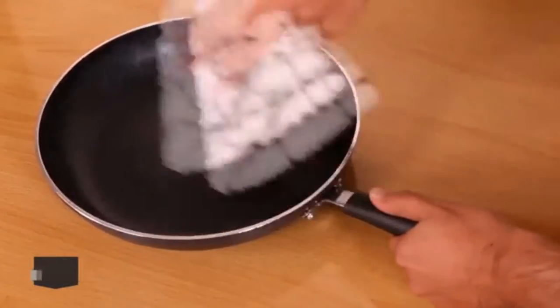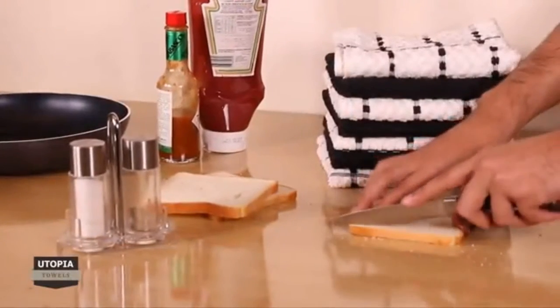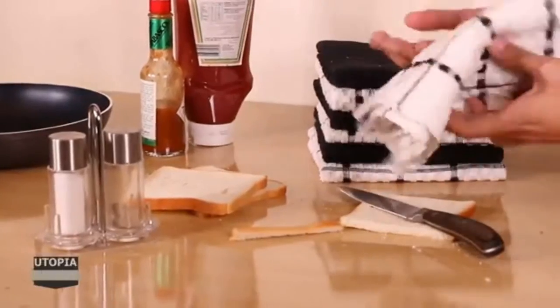These highly absorbent and quick-drying towels are the ideal solution to your household spills and kitchen mess whilst remaining soft on your hands. They are the perfect cooking companion.